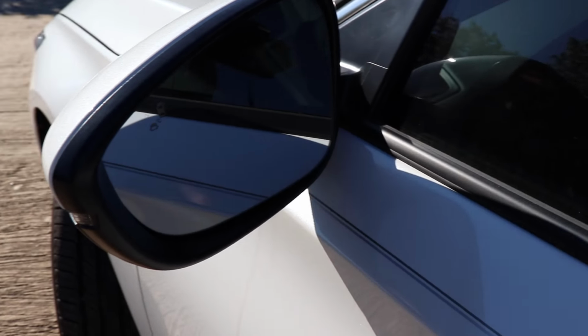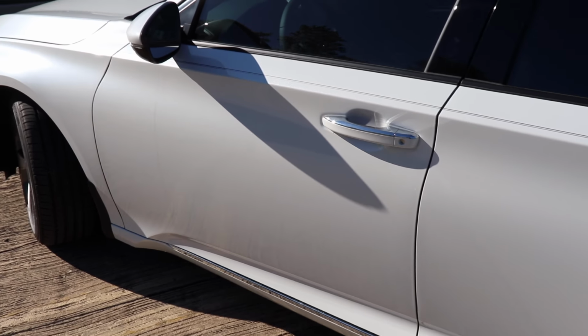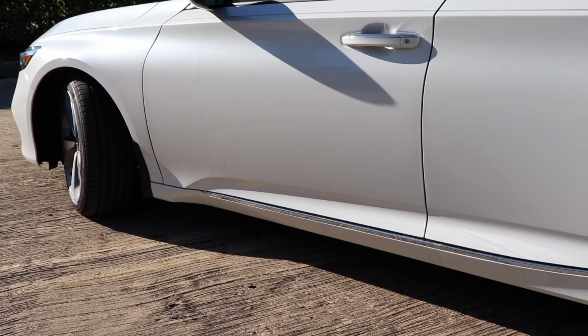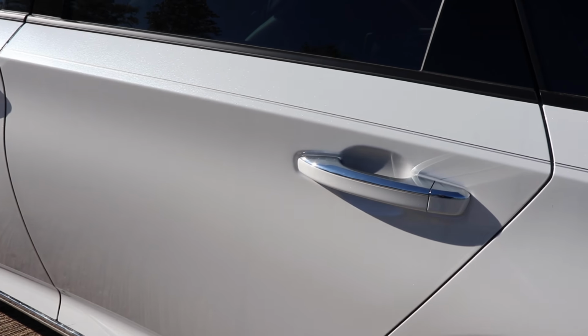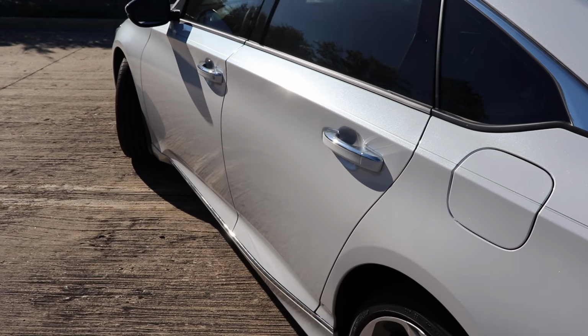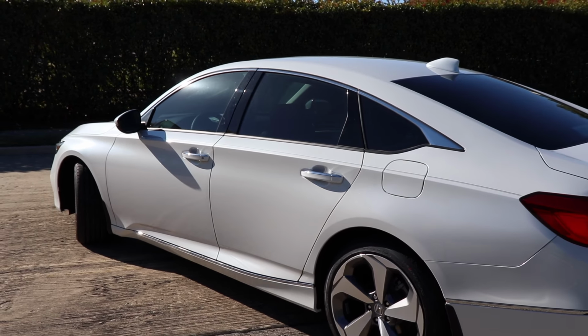On those mirrors, they're heated, they're body color, have LED turn signals and a reverse tilting function, which is really nice and expected, as well as our blind spot monitoring. We have the smart key system as well, which I'll show you. You can see the little chrome piece running down there on the bottom. Kind of a premium luxury touch, even the chrome on these door handles as well. So definitely some chrome on this top end trim makes it seem a little more luxurious for sure.